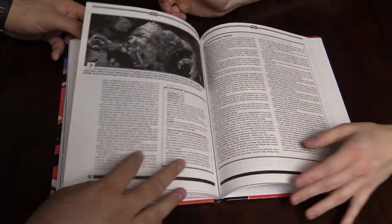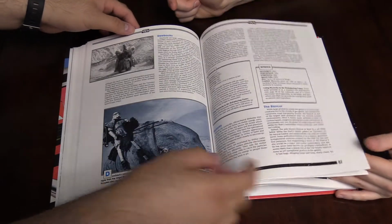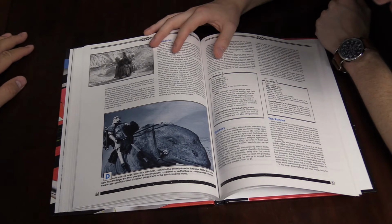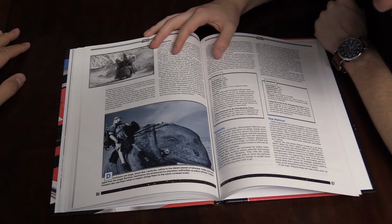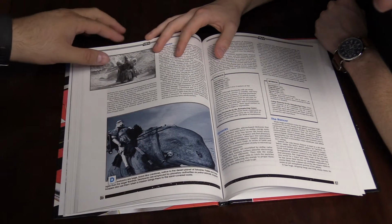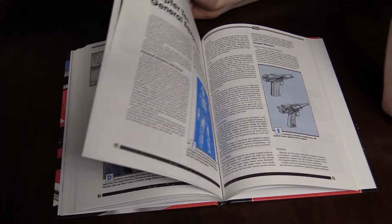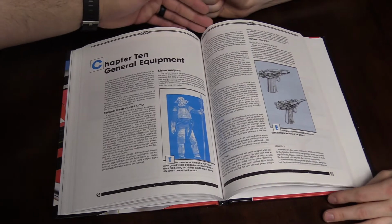Way far ahead. There's creatures. These are cool. It has pictures from the original movie. Now, hang on. This is definitely an addition. This picture right here. Because a dewback, that looks like it's from the re-release. Because it's got the Desert Trooper on a dewback. I don't remember seeing that. Well, I think the dewback was cut out of the original film. Oh, that's right. And this is probably pictures from behind the scenes.